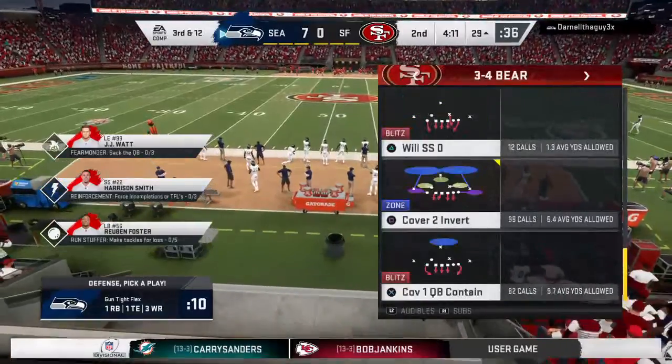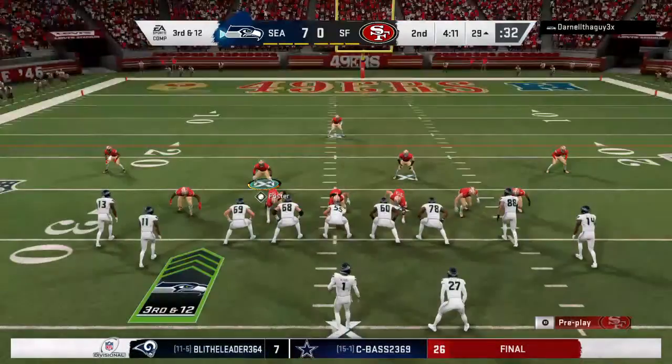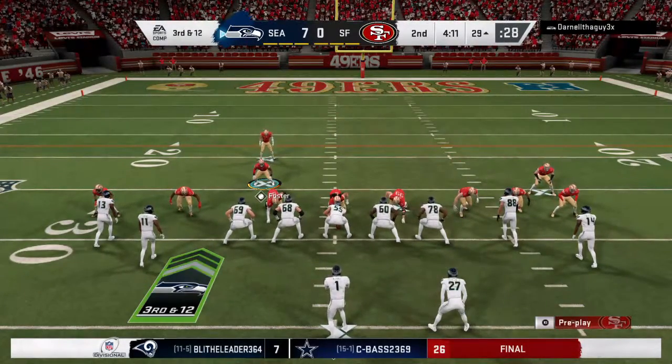I don't know about you, but I wanted to reach out of the booth and snatch that pass myself. That thing floated forever up there. I think that threw off the timing of the receiver. That's why he couldn't get his feet down even though he caught the ball.